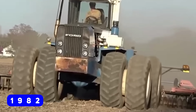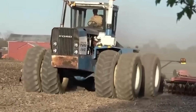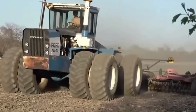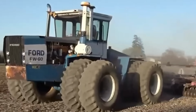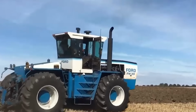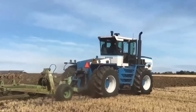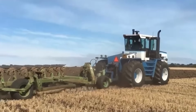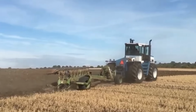The 1982 sticker price of $99,394 limited sales to large operations in the Great Plains and California. Ford marketed these as "the big ones from Ford," emphasizing increased work rates over traditional two-wheel drives. Production ended when Ford's agreement with Steiger concluded, and Ford later partnered with Versatile for their articulated tractors.